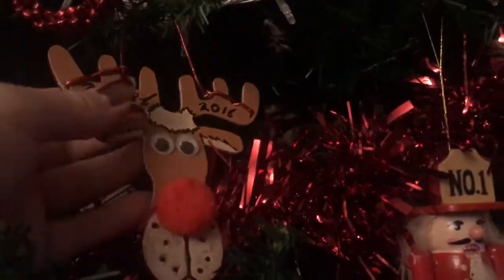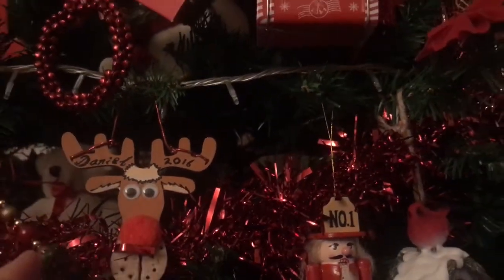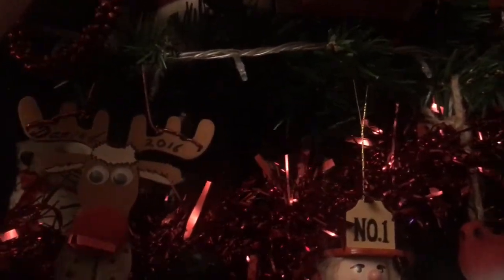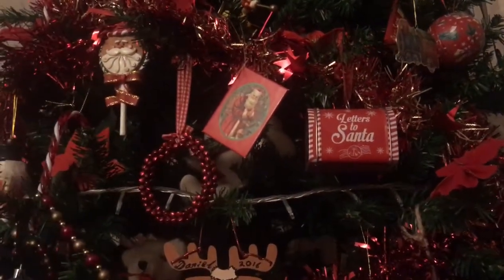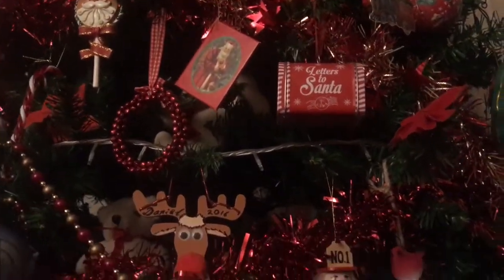That came from a craft fair. As I said, I absolutely love this. Each of the special ornaments has the initials and the date.